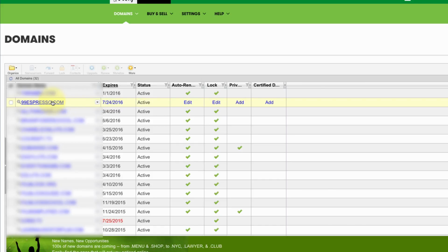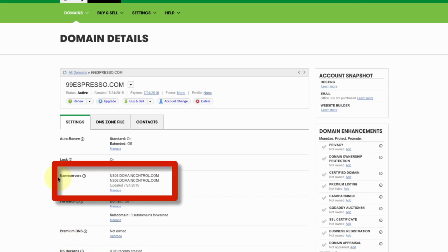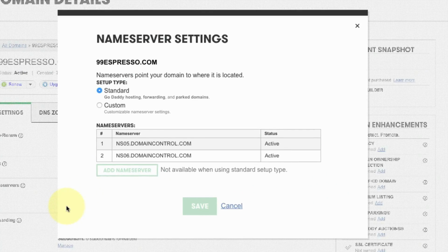So I'm just going to click on it and forget about all the jargon here, all the information. It looks complicated, but it's easy. The only thing you need to change is the name servers. So here I have my name servers and here I have manage, so I can manage my name servers. I'm just going to click on this. And it doesn't matter what the name servers are.